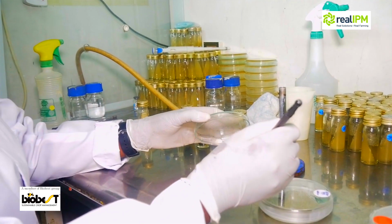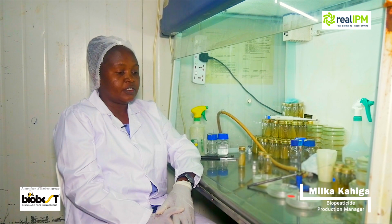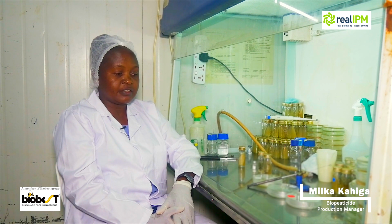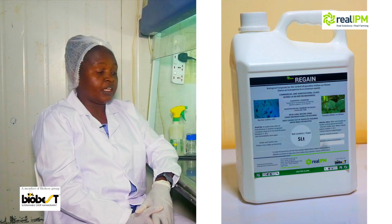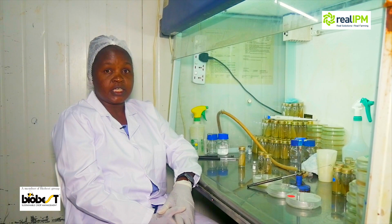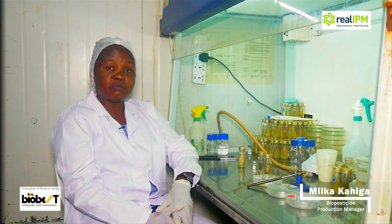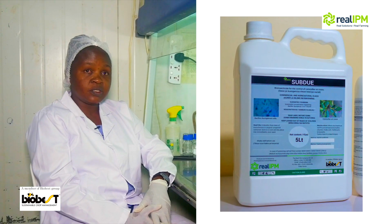In biopesticide labs, we usually have 3 categories of biocontrols. We have the bacterial-based, the fungi-based, and we have the attractants. For the bacterial-based, we have 2 types. We have the Regain. In this case, Regain works against the powdery mildew, against botrytis, and the leaf miners. We have another bacteria-based product by the name Subdue. Subdue controls the caterpillars on plants.